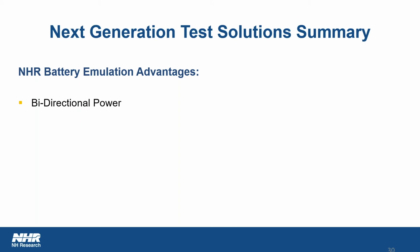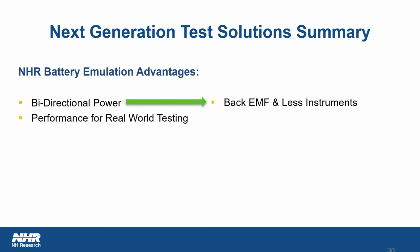Bidirectional power is a big plus for electric powertrain testing. It accepts back EMF caused from the motors and loads, as well as, in the case of certain setups, reduces the number of instruments required. Performance is key in battery emulation. Without the ability to do fast voltage and current transients along with series resistance, true battery emulation is very difficult, especially as current and future powertrains are demanding more and more performance.